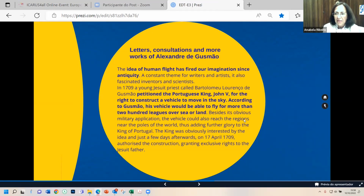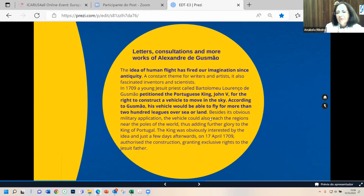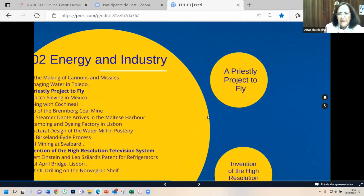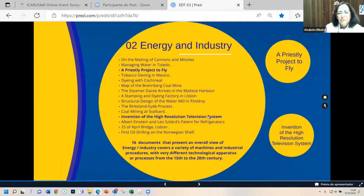And later, many decades later, the French Montgolfier brothers finally achieved successful balloon flight, and Gusmão's plans were soon forgotten. One more episode in the long history of heroic and ingenious attempts to take flight. Well, he tried, it wasn't very successful, but it is the first time that men tried to fly.